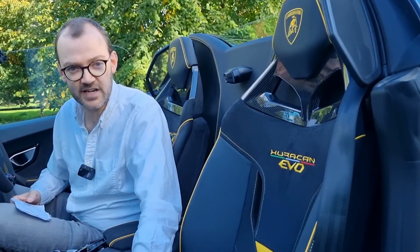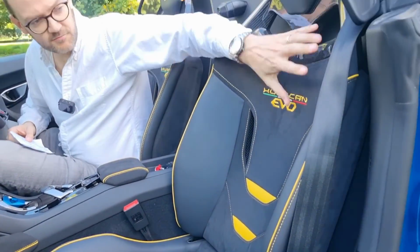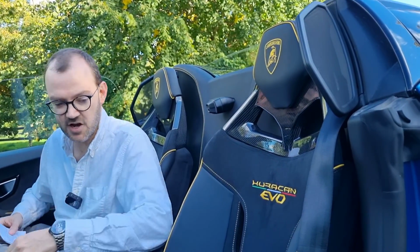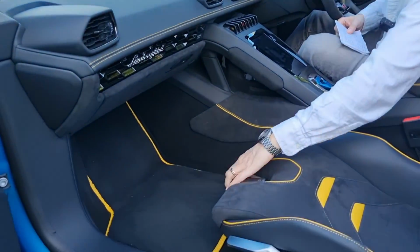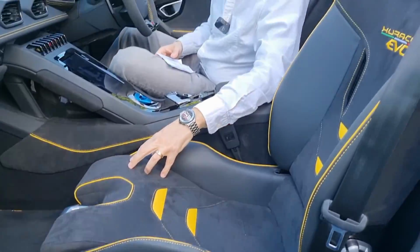And these sports seats come in at £5,310. So you can see there's some carbon fibre around here, bit of leather clad padding there, and then obviously into the Alcantara and everything else. So they're not electrically adjustable, they're manual, so you've got the lever there and you pull that to push the seat up and down, and that's about it really.